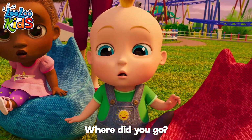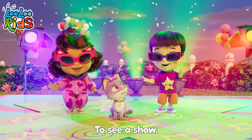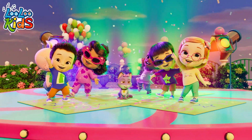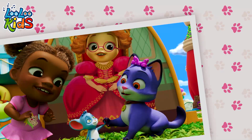Pussycat, where did you go? I went to New York to see a show. Pussycat, how are the sights? The city has the most beautiful lights.